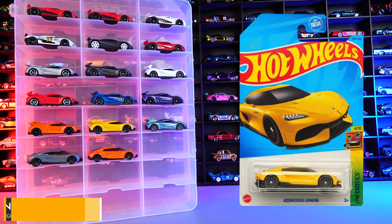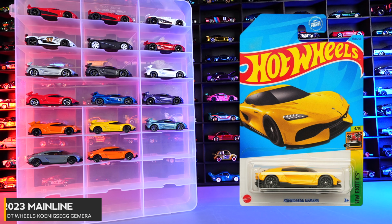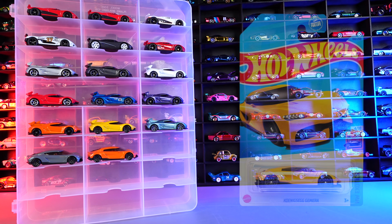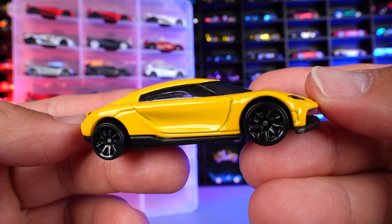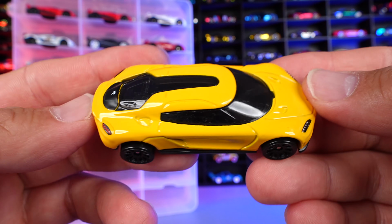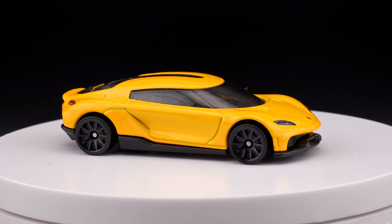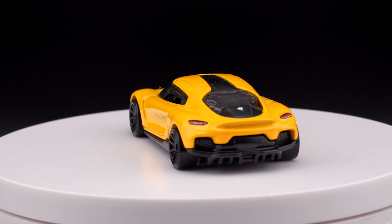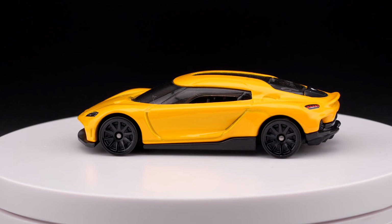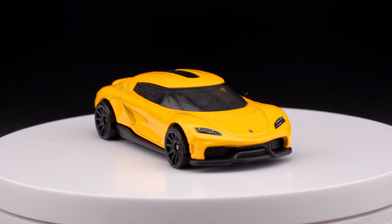And for 2023 in the Hot Wheels mainlines, we got the yellow variation. And you guys know what I think about yellow. Absolutely love yellow in Koenigsegg. So we have the yellow one. This one's also got the same wheels, also blacked out, and very much the same as the previous variations. It's just the color variation difference. There's no actual difference in the striping or anything like that. There's no striping at all. We've still got the Ghost logo on the rear end, but fantastic looking in yellow.